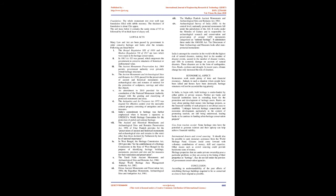4. The Ancient Monuments and Archaeological Sites and Remains Act, 1958, passed for the preservation of ancient and historical monuments and archaeological sites and remains of national importance, and for the protection of sculptures, carvings and other like objects. 5. An amendment in 2010 provided for the constitution of the National Monument Authority charged with the grading and classifying of protected monuments and areas.